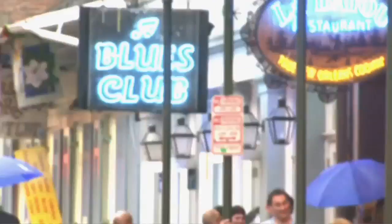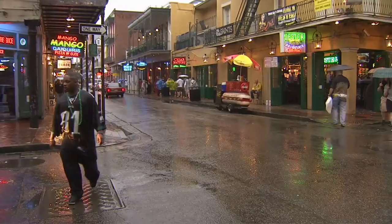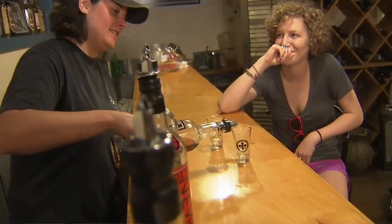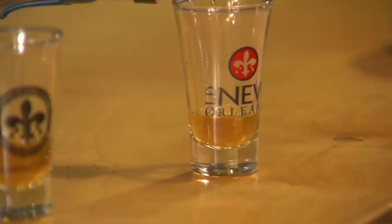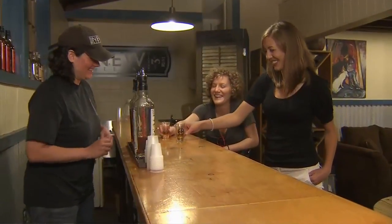Come on in. Welcome to Bourbon Street. The Big Easy, New Orleans, where celebrating is a way of life and enjoying fine spirits is part of Louisiana's cultural heritage. Just a little taste there. Especially those created from locally grown crops like sugarcane. New Orleans is a culture of celebration, and a big part of that is the enjoyment, the responsible enjoyment of spirits.